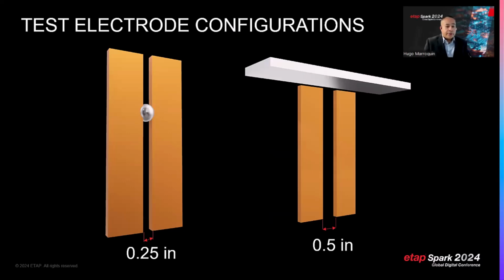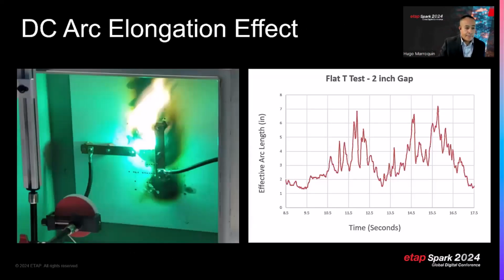We also saw during Terry's presentation that some of the equipment had electrode configurations with barriers to the top, to the sides, and these barriers could constrain the DC arc column movement or expansion. This, of course, changes the arc characteristic behavior, which in turn changes the delivery of the incident energy.